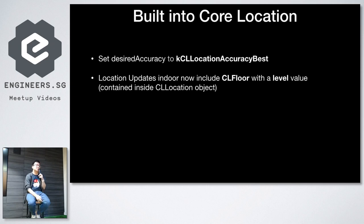And if you wanted to do background tracking, it also works. So if you have your normal allow background updates turned on for Core Location, indoor positioning will work as well. We've actually tested it out.